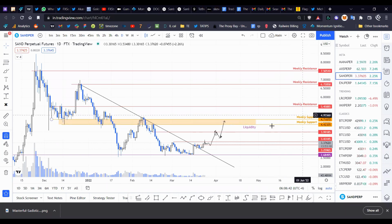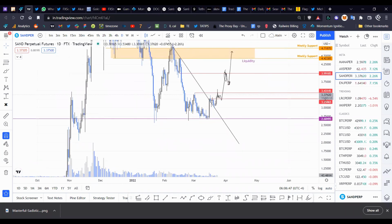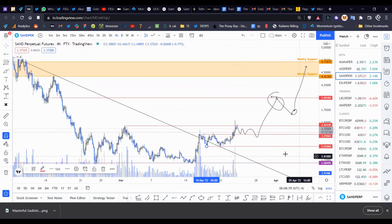Upside capped at $5. As for the downside, I don't want to see it go below 3.2, which would indicate a dip into this demand zone here. But if we get a daily close below $3, it would create a lower low and invalidate the bullish thesis.